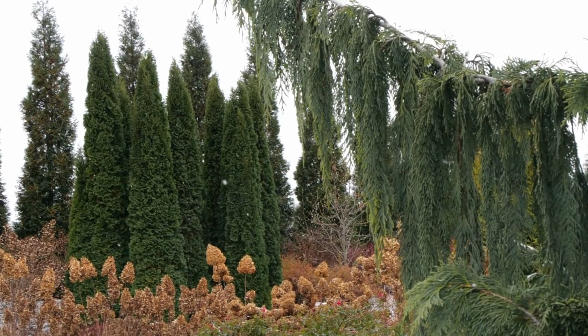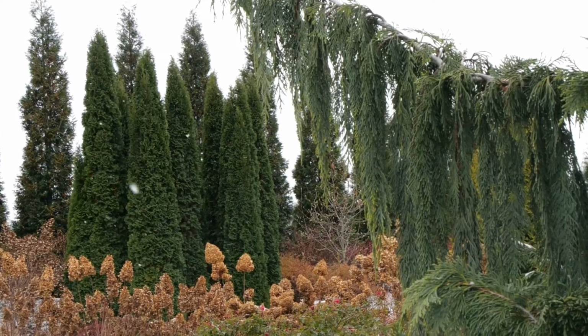You don't have to worry about it growing into your yard. It just takes up a few square feet of ground space. North Pole Arborvitae is also really nice as a specimen. It's so stunning. It has such a beautiful shape that even if you just plant one as a really formal specimen or plant one on either side of your front door, it's really effective that way as well.